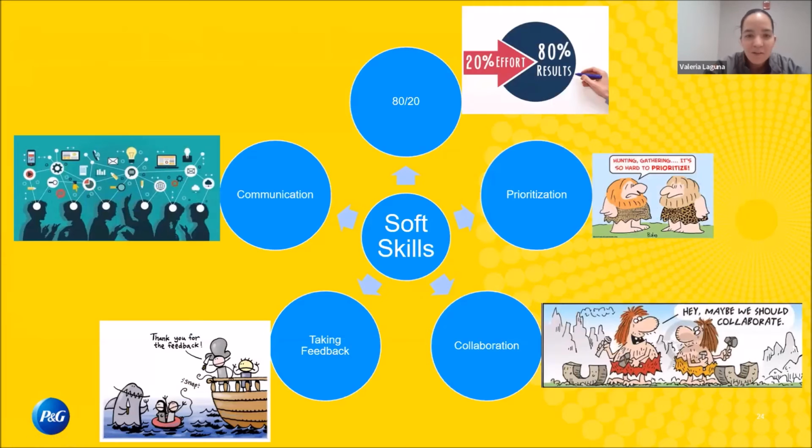And yes, some a little bit more technical than others, but again, it's all about problem solving. But the other thing I want to mention is don't forget about the soft skills. Things like being able to communicate, taking feedback, being able to collaborate, prioritize, and 80-20, right? Realizing that 20% of your effort gets 80% of your results.